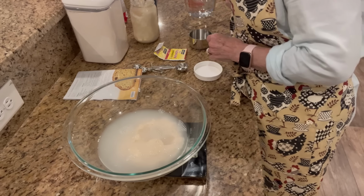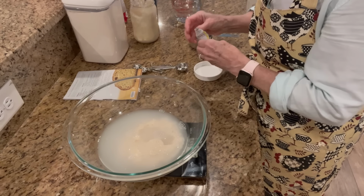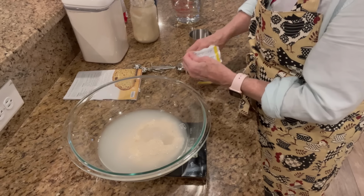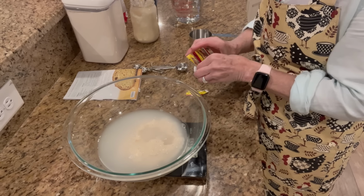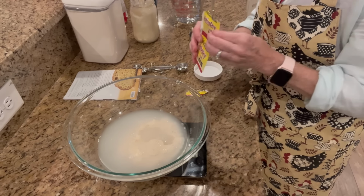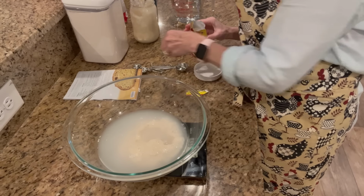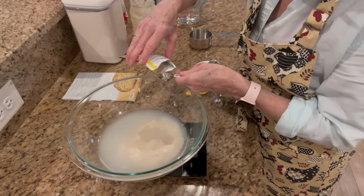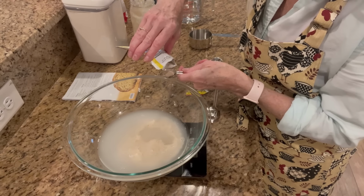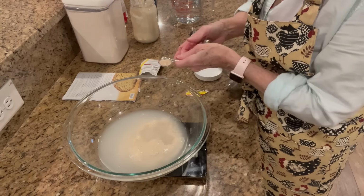So you start by weighing out your starter, and then I'm going to add some water. And then here you see me opening up a packet of just regular dry yeast that you would get at your grocery store. And that little teaspoon that you add really does boost the leavening power. You still get that really wonderful sour taste from the starter, but it just reduces the amount of time that it takes to produce the loaves of bread.